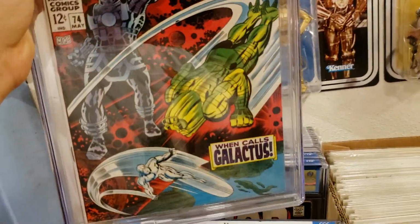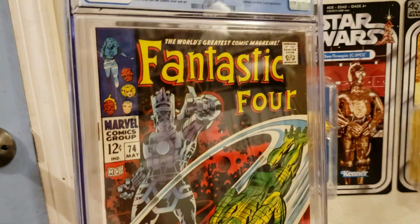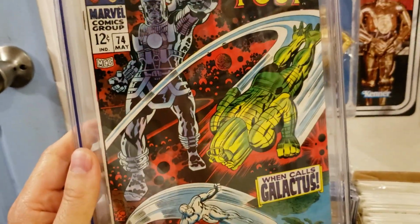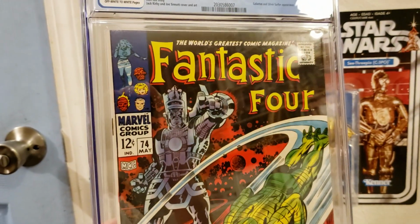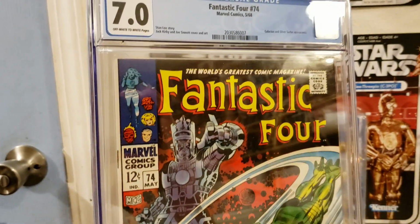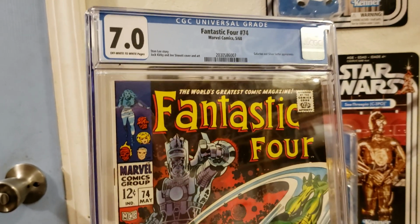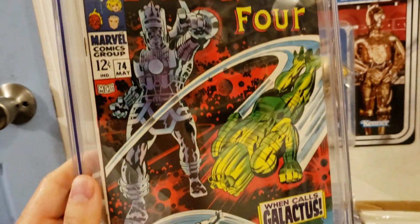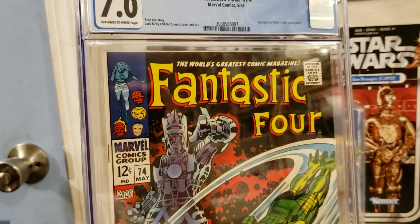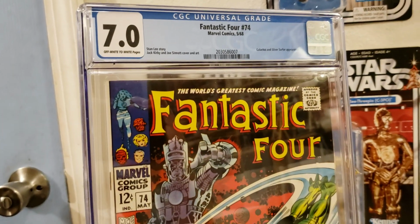Then we have my Fantastic Four number 74, early appearance of Silver Surfer and Galactus, and this got a 7.0, and I really thought this was going to get a 9.0 at least, and I was kind of bummed about this. And looking back at all the books that I had as runner-ups, I had my Spider-Woman number 1, I had my Nova number 1, and I really wish I would have done more of a key book, because those are high grades. I'd probably get at least a 7.0 on those, maybe even higher. And those are key books. And although this is a good book to have, it's not key. And man, it would have been something if it really would have got the 9.0 that I wanted.